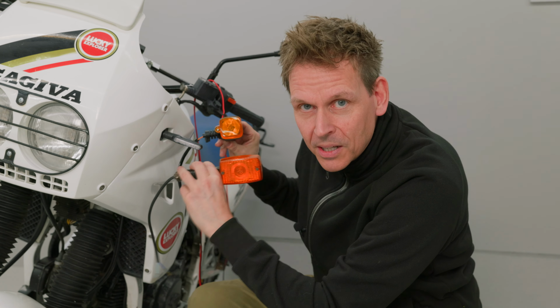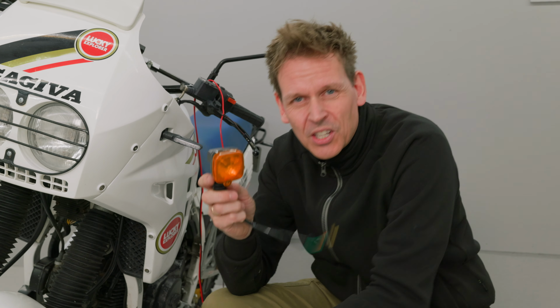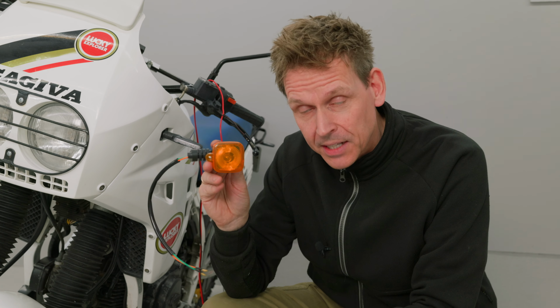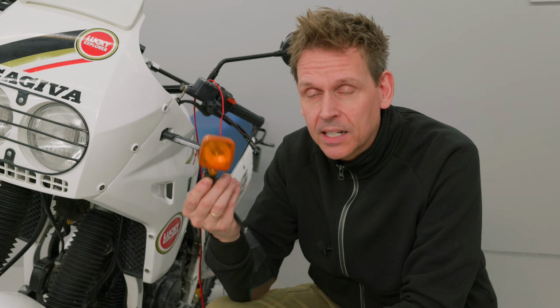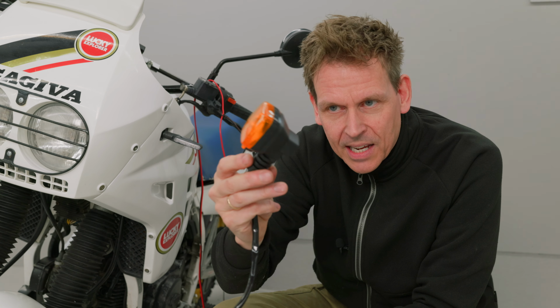Small, medium, large. So I think I'll test out these. It's just one problem with this. And if you're wondering where I got them, if you search online on Amazon or eBay for square motorcycle indicators, there are plenty of sellers. It's just one problem. Can you see it? They are extremely flimsy.